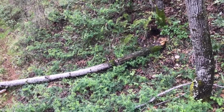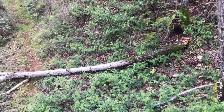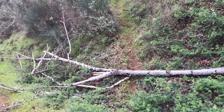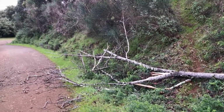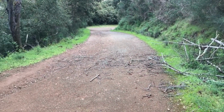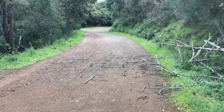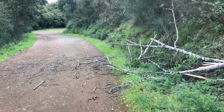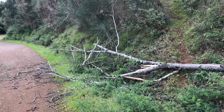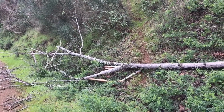This tree fell after it rained and the ground softened up, and you can see how brittle the wood is from the way it shattered when it hit the ground. Part of this is the nature of the wood. Part of it is we're such a dry area here that even though it's wintertime, the vegetation is still pretty dry.